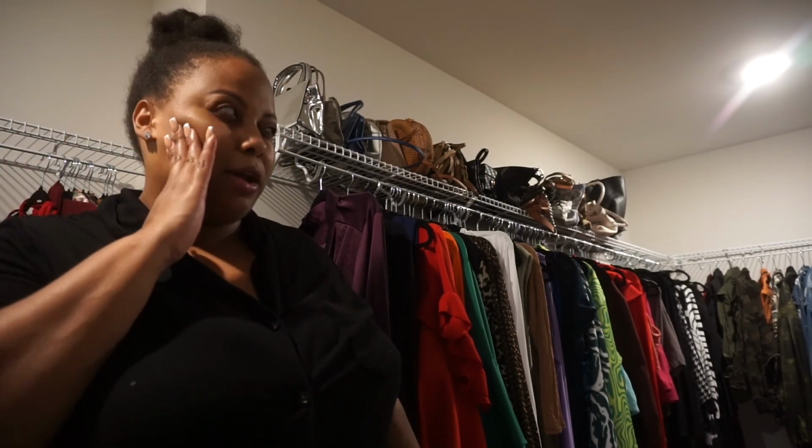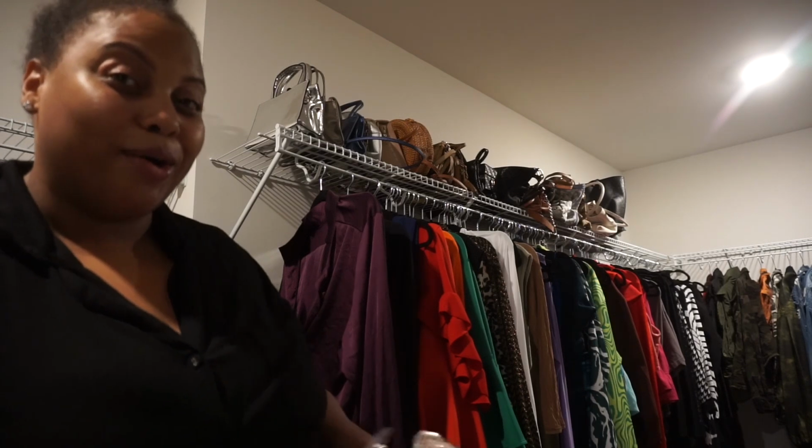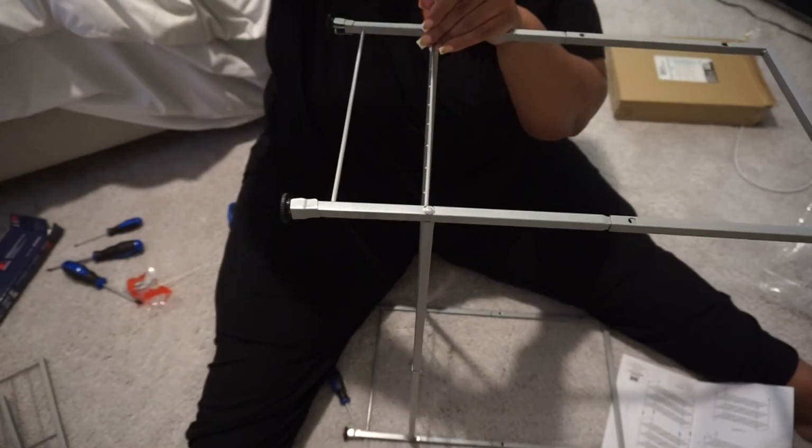I gave away a lot of purses before I came here, and I'm kind of wondering now that I'm looking at them what my thought process was. So we'll leave it like this for now, but I could easily see me wanting to change this.